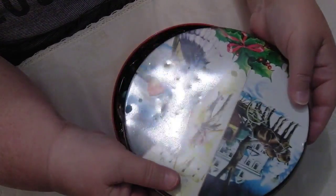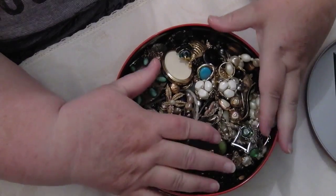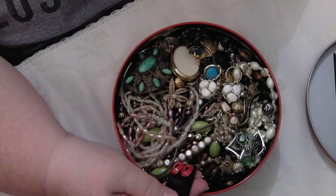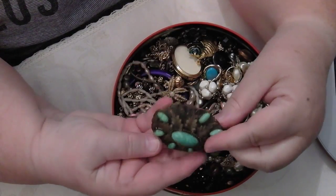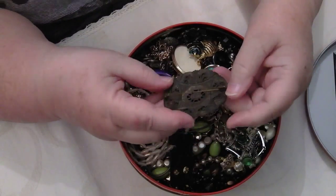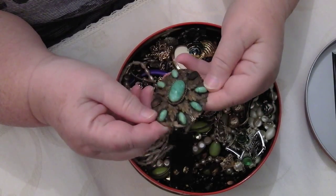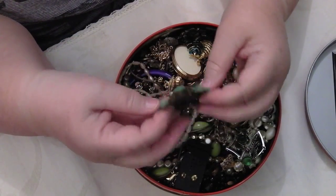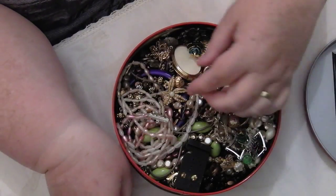So in this tin and another tin, I have this. I put it all into one tin because this is what she gave me. Anyway, so there's this piece. Looks to be fairly old, I suppose. There's two pieces missing, but I thought maybe I'll clean it up and maybe find something else to put in that part. I don't know what I'd do with it, but anyway, that was one of the things.